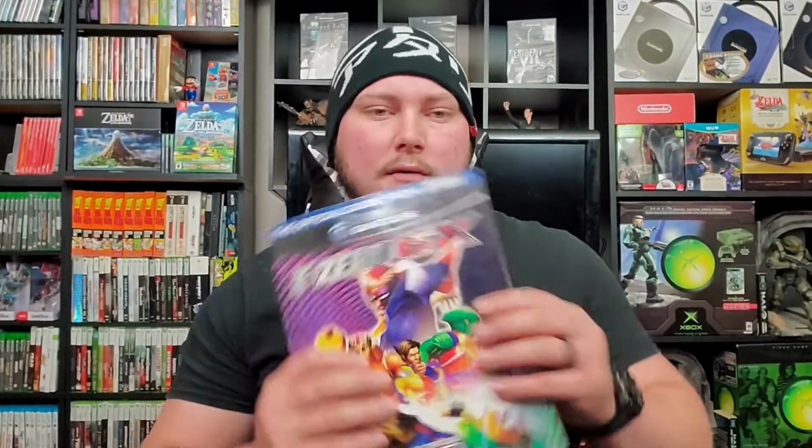I can't really unfold it, but it is an F-Zero poster. It's pretty much that graphic right there, and it says Nintendo GameCube. It has an image of a GameCube and some more literature, but I came across this one for $2. Anytime I come across anything like this, especially with the poster intact, it's mine. So happy to have that in our collection.